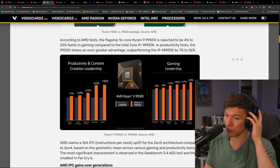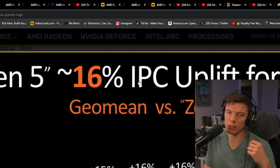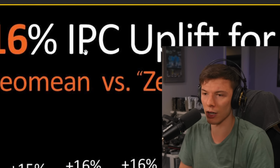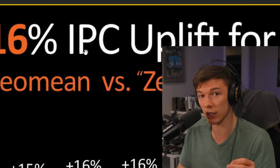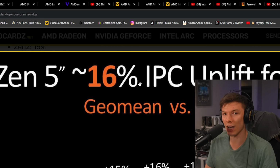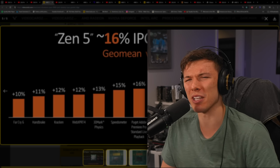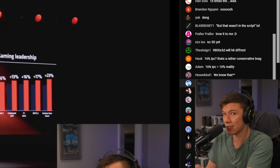The actual performance that AMD is claiming here, if you don't know what this number means, IPC means instructions per clock. This is basically how efficiently your CPU uses the clock cycle. Every clock you can do a certain amount of tasks, and IPC is just how efficiently it is using those gigahertz on the CPU. What they're claiming is that on average, they're getting about 16% IPC uplift from Zen 4, which is the 7000 series, to Zen 5, which is the 9000 series. That doesn't sound like a whole lot. And this is what people were talking about when they said the IPC improvements don't seem that good.